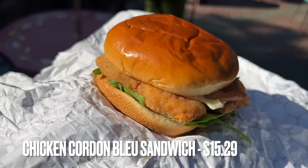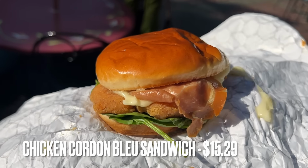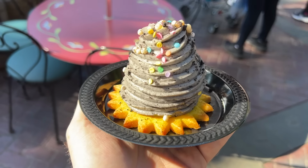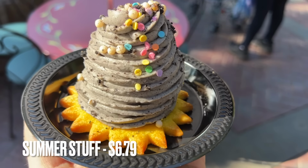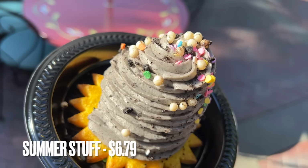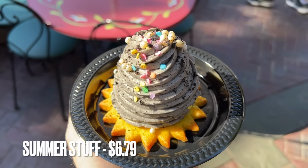I am getting the cordon bleu chicken sandwich. Never had this before, really excited to give it a try. And for dessert, of course, we had to get the summer stuff. New edition of the gray stuff. It's been out for a little while. Same colors as the spring stuff, but it has a sun-shaped cookie on the bottom. So that's kind of cool.